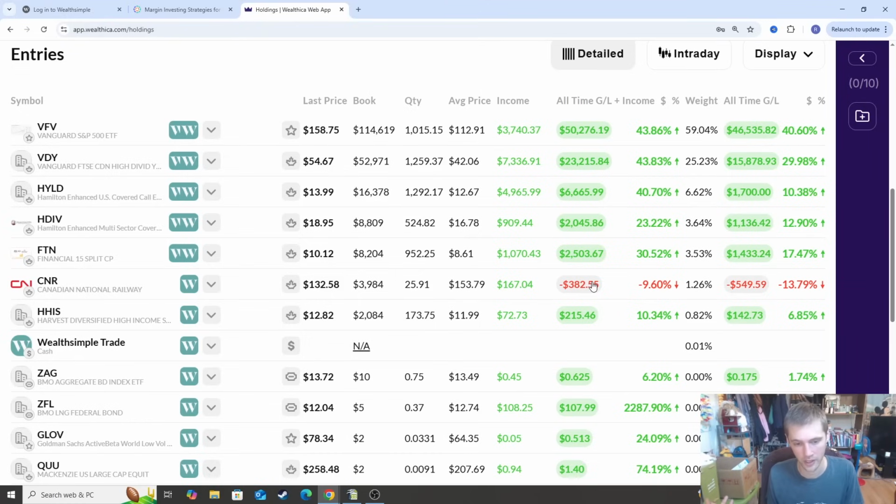But again, you could hold it and it'd probably rebound and do well. It's such a good company, right? It's a staple. It's like the banks. It's going to do well over time. So you're just going to have to wait for that if that's what you guys want. But we might just sell it and get it out of the way to get things back to where we want it to be.